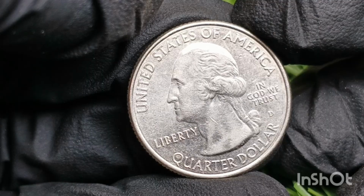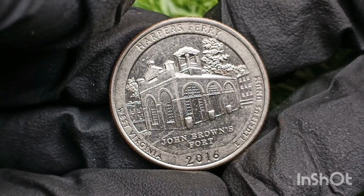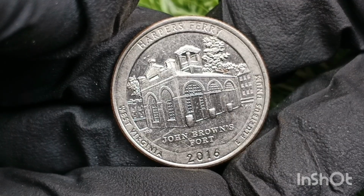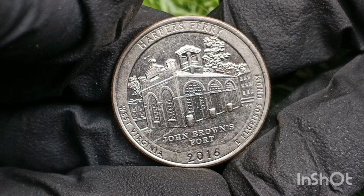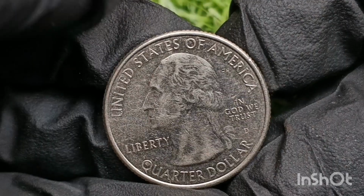Design, camel rock and natural forest landscape. Significance, a symbol of Illinois' ecological diversity and post-depression conservation. Release date, April 4, 2016. Design, a frontiersman gazing over the Appalachian wilderness. Inscription, first doorway to the west. Significance, a crucial route used by pioneers heading westward.